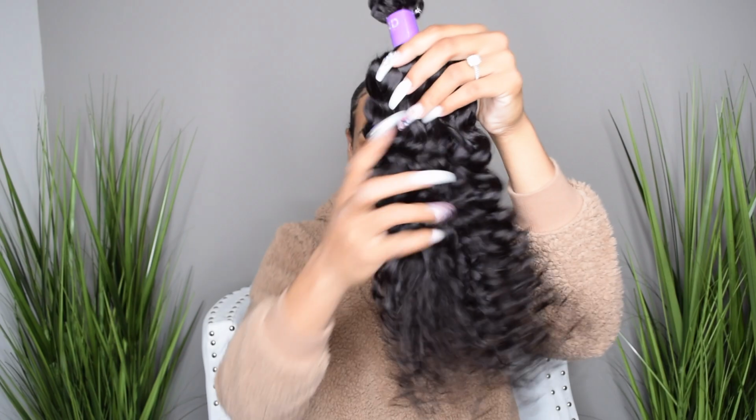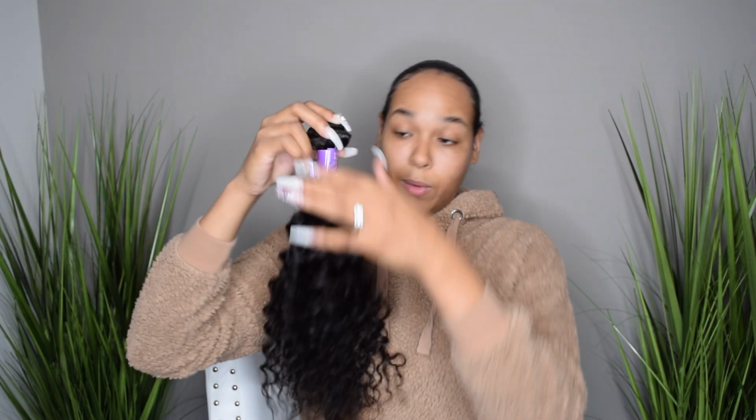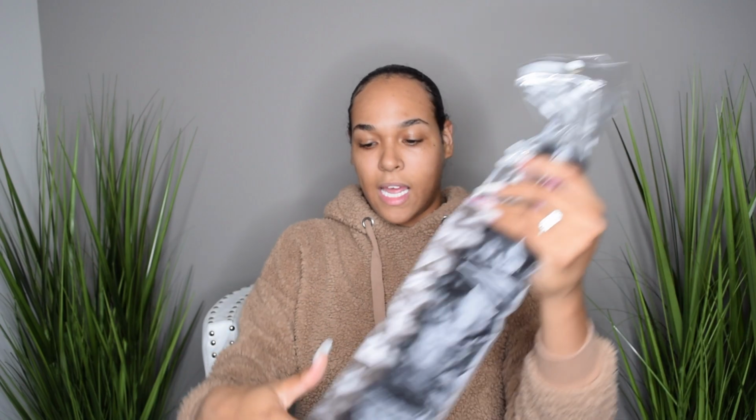So it's curly hair. This is what it looks like. No tangling, maybe one little strand of hair. I don't know if you can see that, but this is 24 inches. It is dry, so I'm pretty sure it will stretch when you get it wet. So then, okay, then I have a 28-inch.